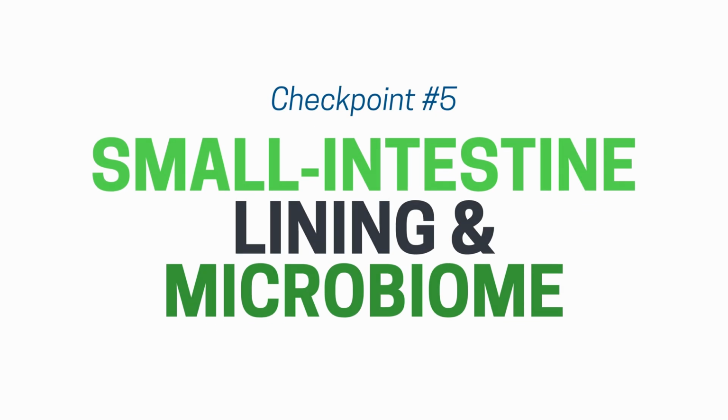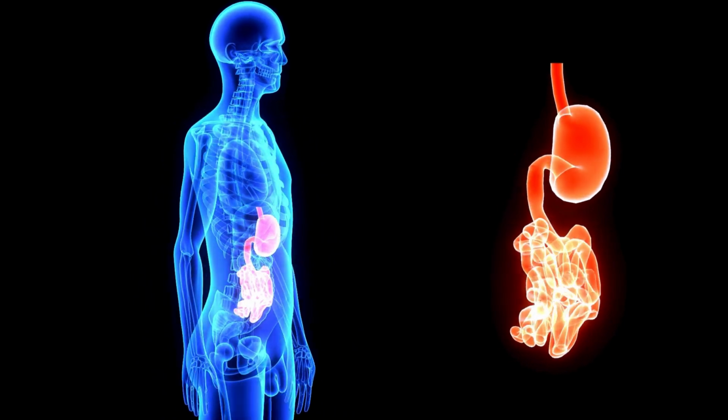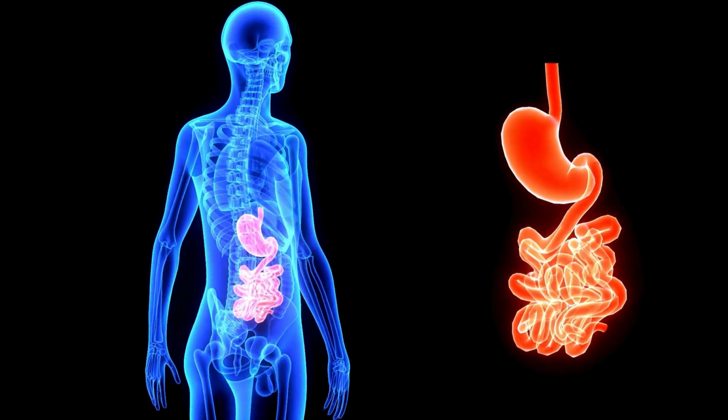So checkpoint number 5 is the small intestine and the lining of the gut mucosa. So even if you're chewing your food well, you've addressed the low stomach acid, you've optimized your pancreatic enzymes, you have enough bile salts to break down the foods you're eating, there's still one more step. Your intestinal lining absorbs digested nutrients through tiny villi. Your beneficial bacteria make vitamins, short-chain fatty acids, and they help to protect that gut lining.